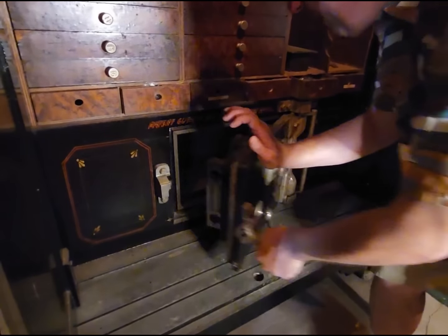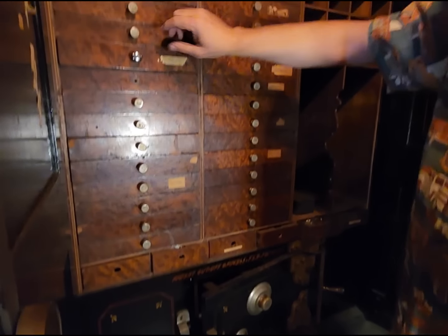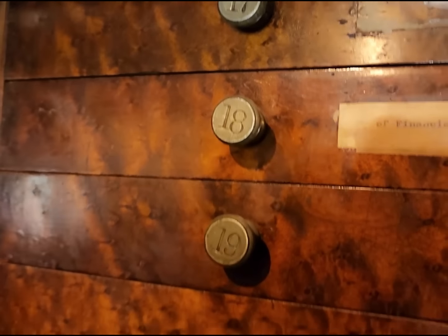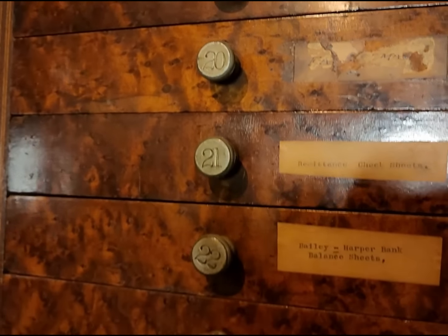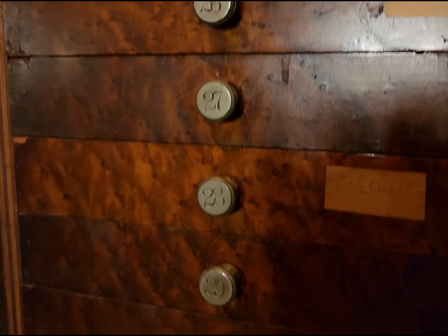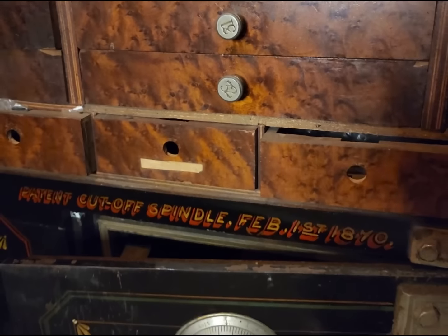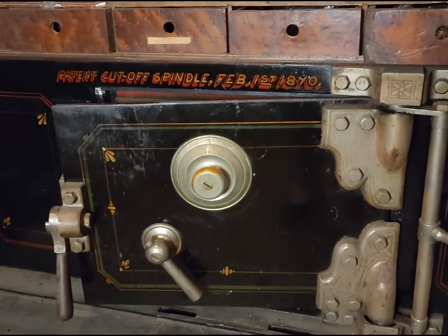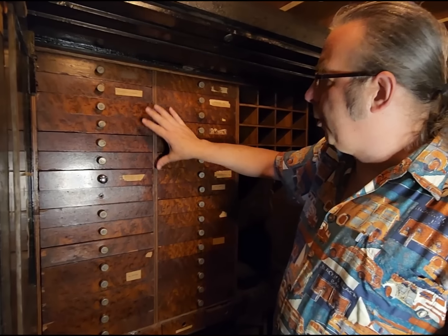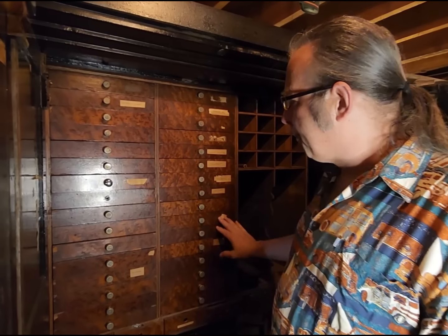It is empty. But another cool feature is all of these drawers have these little numbered knobs on them. And we thought it'd be fun to assign a person associated with the house to a number here. So every time we find an article in the newspaper or other historical artifacts associated with the house or the person of the house, we would put them in their own drawer. Everybody would have their own drawer.